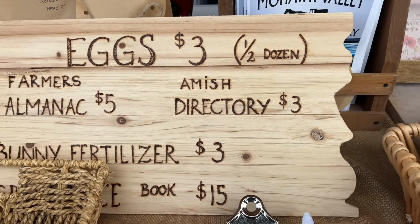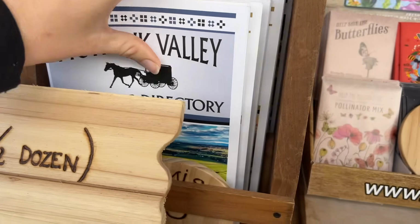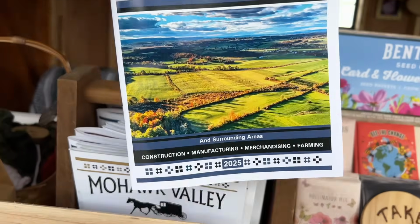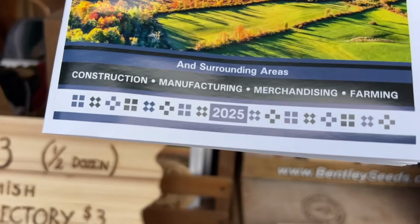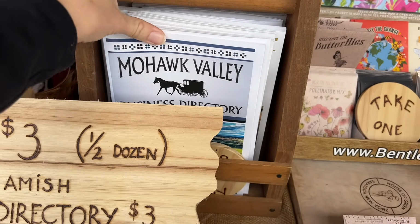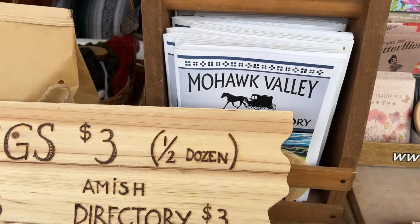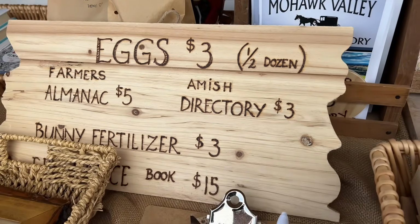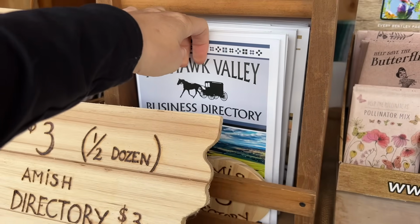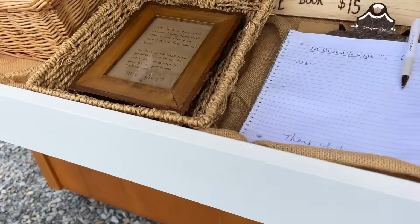We did have to start charging for the Amish directories. People were abusing the system and taking huge amounts of these at a time. So we are now charging $3 for Amish directories, and we have the new 2025 edition. One of the Amish gentlemen who makes these directories got a hold of me in email. Believe it or not, he found my email and got a box of these on with the Amish who came to do some excavating at my property last week. I'll show you guys that in another video. But the Amish did find me an email to send me more of these, so I'm definitely happy to give them out. But we do have to charge just so people respect how many they take.